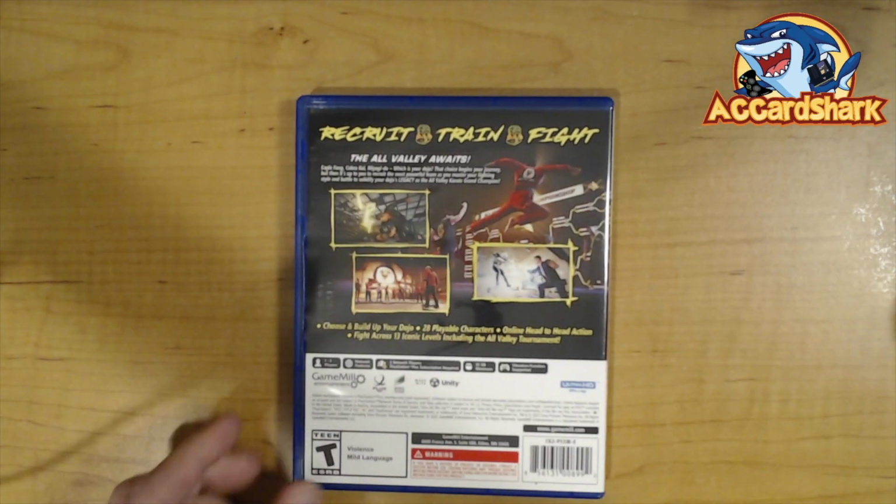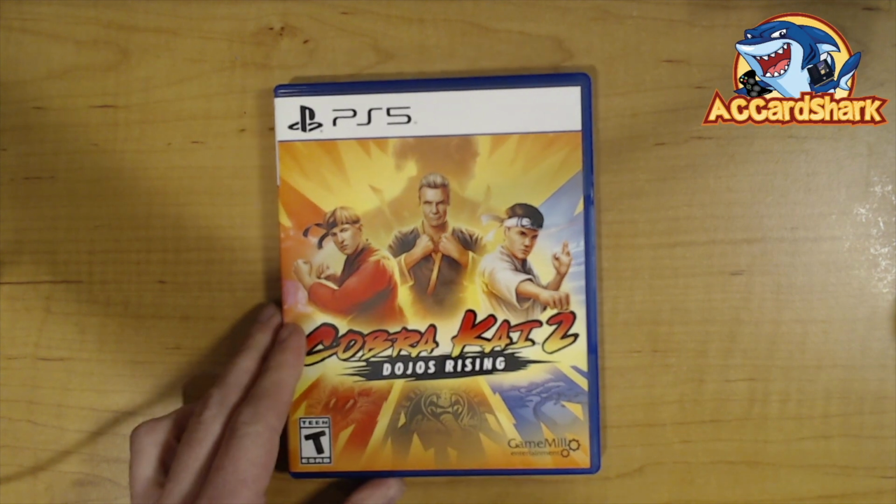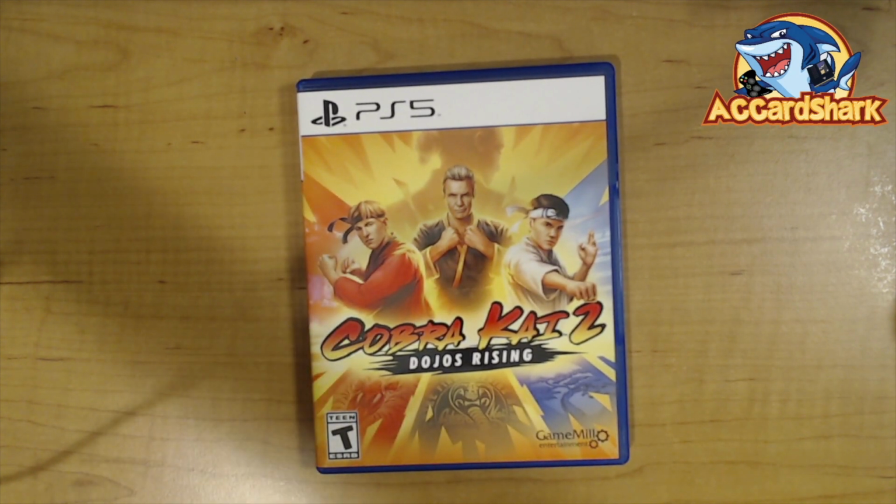So I did play and buy the first one on the PS4. This one is for the PS5 on the next gen. I rented it from GameFly and just ended up keeping my copy because I just wanted it on my shelf. So Cobra Kai 2: Dojos Rising.